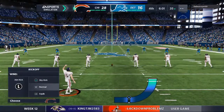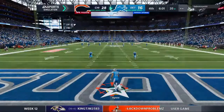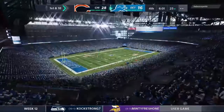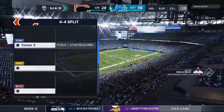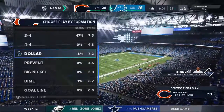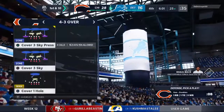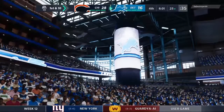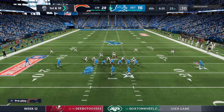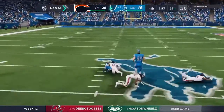Eddie Pinheiro to kick off for Chicago. Now after the touchdown, here's Pinheiro to kick it off. The Lions take over 1st and 10 at their own 25-yard line. The Detroit offense ready to begin their drive. And the script really is flipped for them. The momentum is on the other sideline, and now they have to try and battle back from a 2-score deficit.